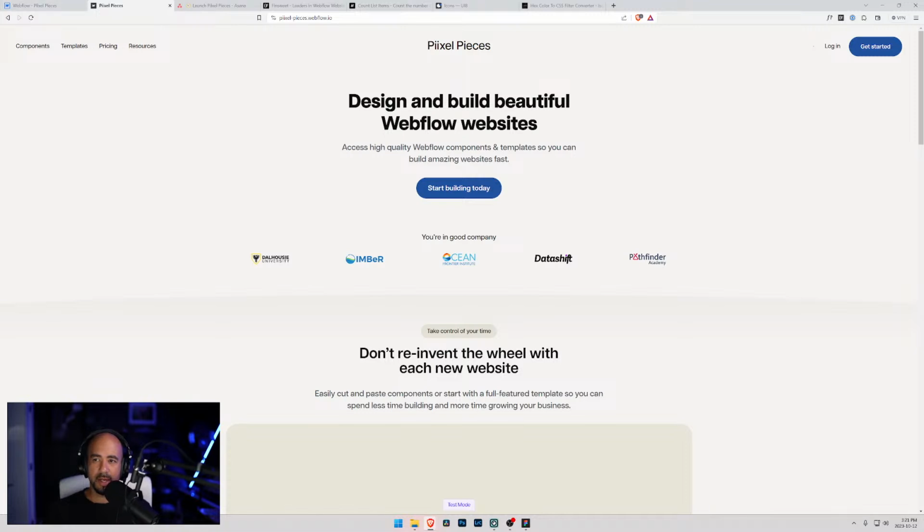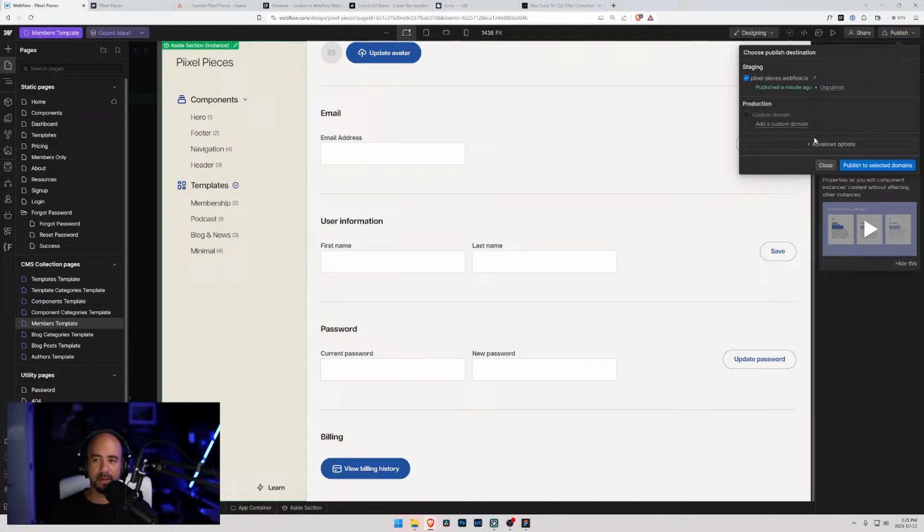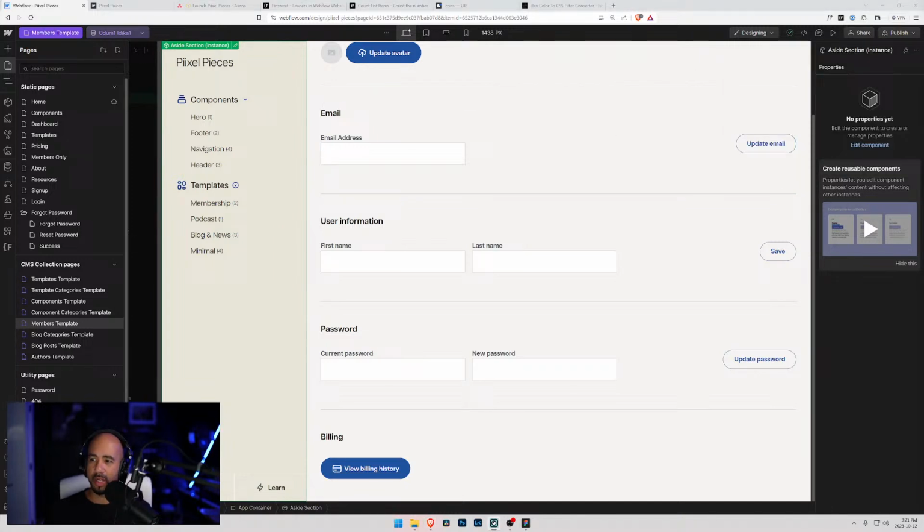Oh, there's a little dot here that shouldn't be there if you're not logged in. So let's go to the dashboard for that.